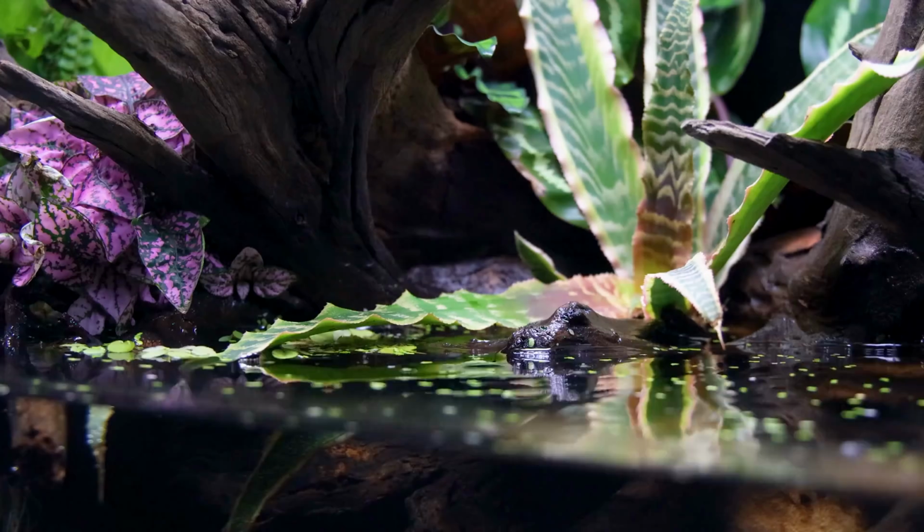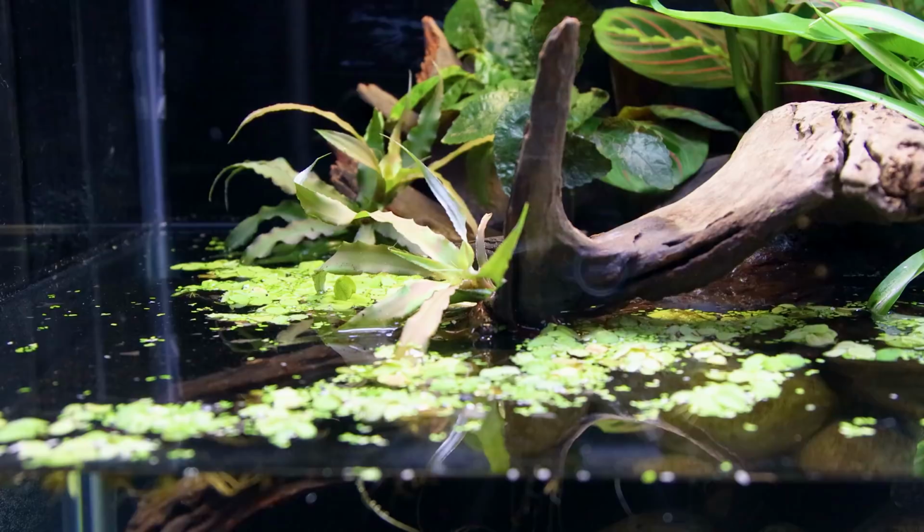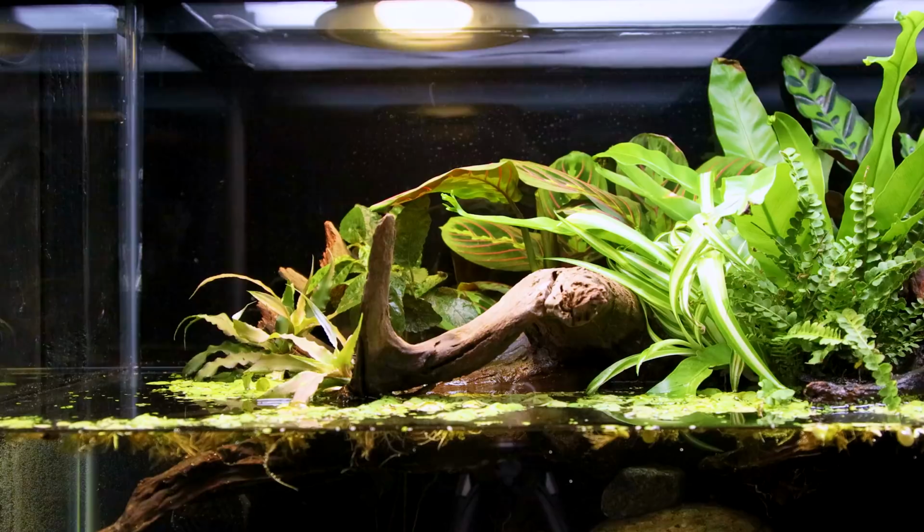The likelihood of her emerging from the water and basking is very slim, but I still wanted to give her the option. This area features a flat piece of wood that she can easily climb on. Above it, I have a mercury vapor bulb to provide UVA and UVB if she decides to bask.